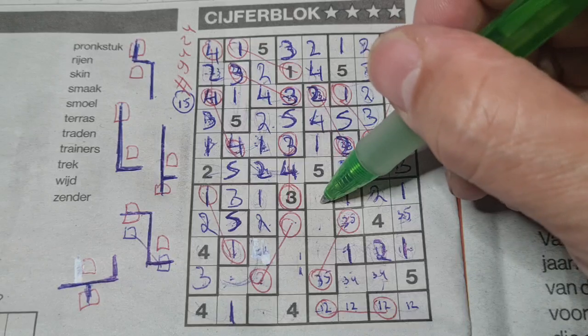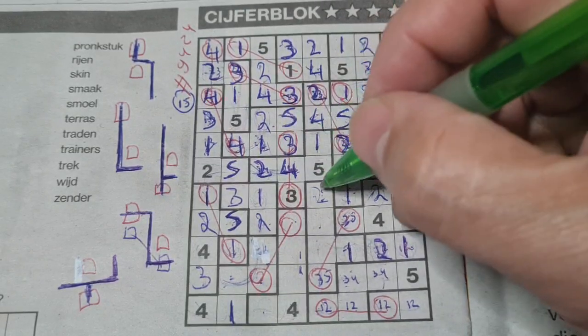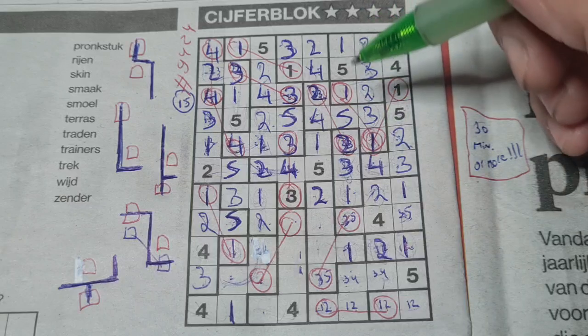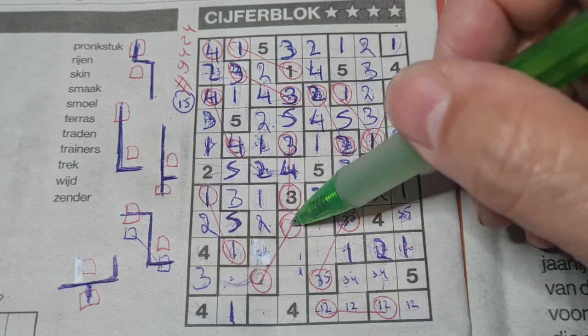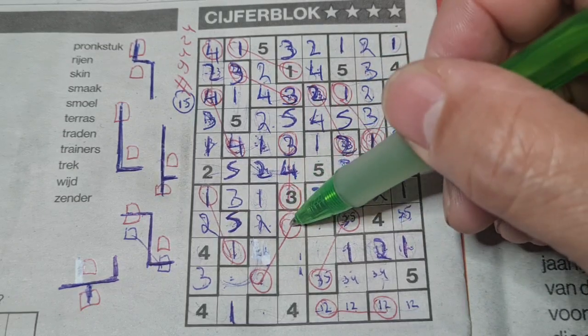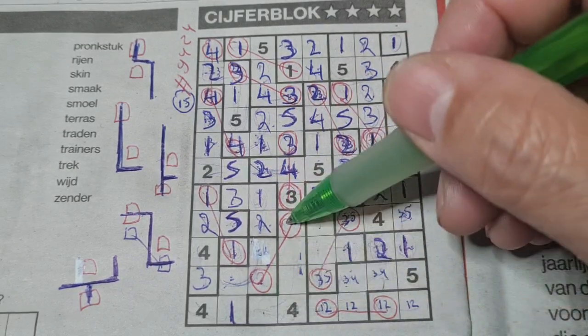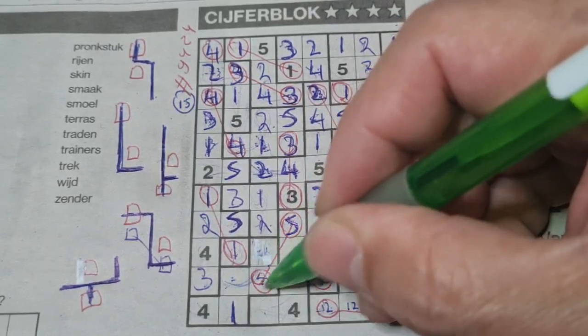I think this box should be a 2 because it can be 1, should be 2, can be 3, can be 4, can be 5. Yes, definitely 2. Then I think this box should be a 5 because it can be 1, can be 2, can be 3, can be a 4. We have a 4 in the same area. So 1 digit left should be the 5. Is connected with that box, so 5.